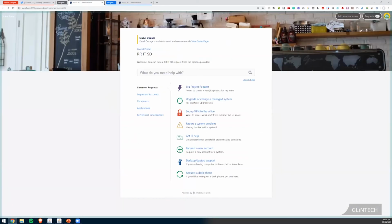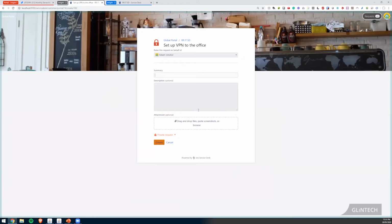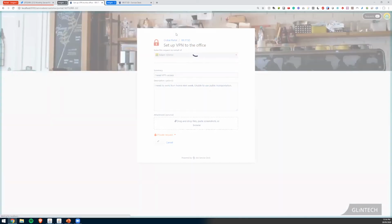Let's take another look. Now we need to set up VPN access to the office. Cool. All right, this is something we've said requires manager approval. I'm not asking for the manager here because I already know who it is. VPN access. I need to work from home next week. Unable to use public transportation. And I'm going to click the create button. Now let's take a look right away.